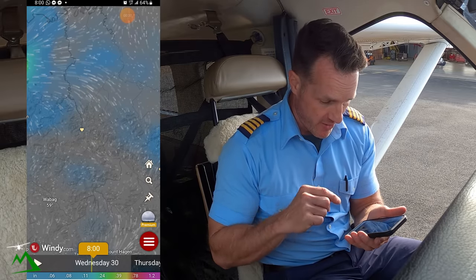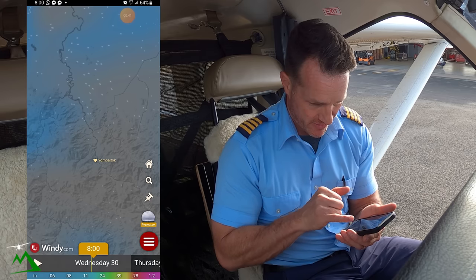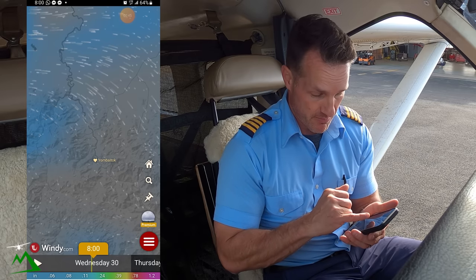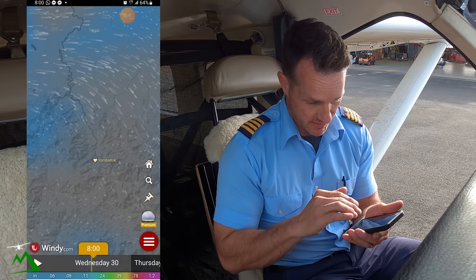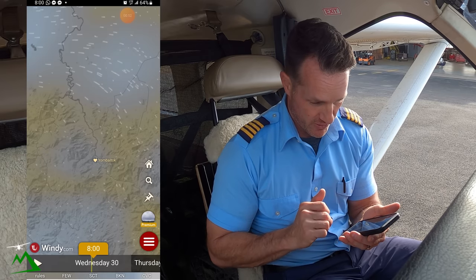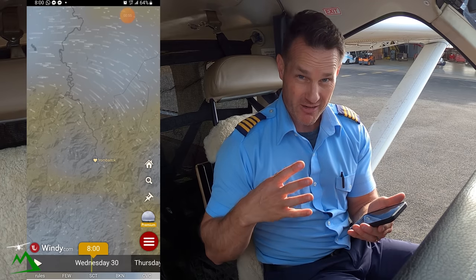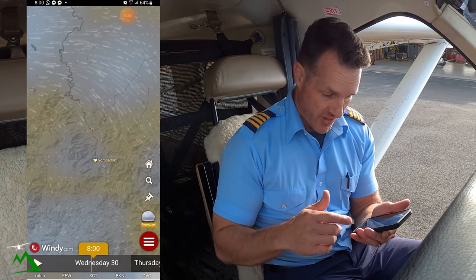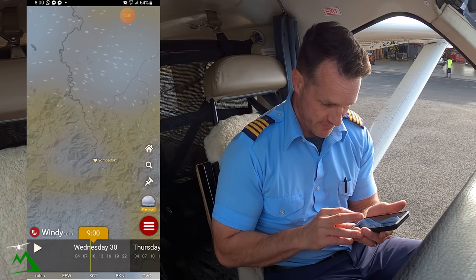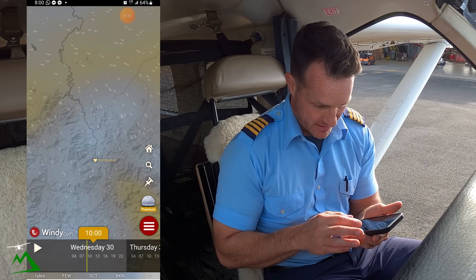It's Wednesday the 30th at 8 a.m. right on the dot. And you guys can see out here, there's just a little bit of blue. This is just a forecast, mind you. And there's just a very slight little bit of clouds potentially showing over. If we go to the low clouds, it's showing a little bit of scattered clouds right over the top of Yanbaitok right this minute. Let's scroll up to 9 o'clock. Now it's still showing. Let's go up to 10. Looks like it gets worse.